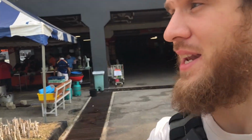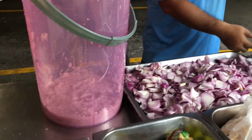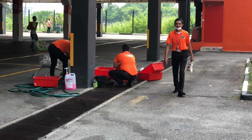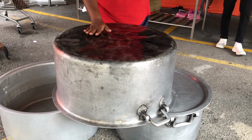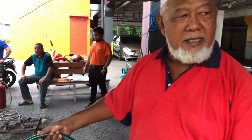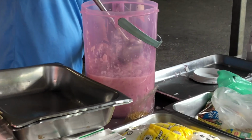You will see every single step they take until they finish the bubur lambuk. However, what you will not see in this video is how long it takes for each single step. Alone, the onions are so many. To blend all these onions will take so long. We have one blender here, and this is only one full blender portion. Over there, still washing the ingredients. And here we get the oil, massage the cooking pot. Yes, too slow. This will take a long time. So many onions already. Still so many to do.